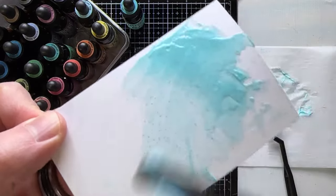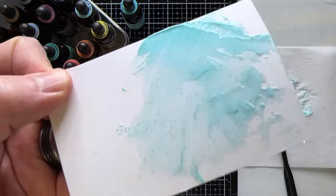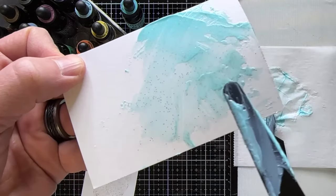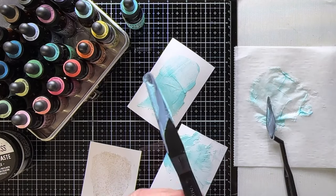So if you want more texture, that's another idea, maybe if you're going for a little bit more of an icy texture, see that? Let it dry for a couple seconds and then go in a different direction, because all of that will still dry in a texture, and you're going to get different depths of color simply because it is a translucent dye. Super, super simple and easy to do.